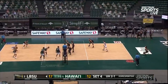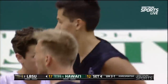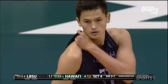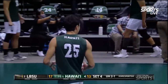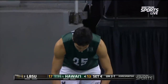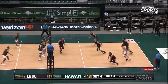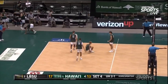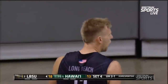There is Olivier, dangerous server. And he pummels that one long. 60-mile-an-hour serve that leaves the playing surface. Olivier with 20 kills on 46 swings tonight, hitting 239. Also has 7 blocks, speaking of filling the stat sheet. And interestingly enough, Long Beach leading the block category. By the way, the 20 kills tying a career high. And Simone Anderson able to get it down for Long Beach State.